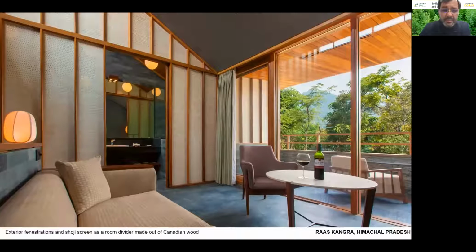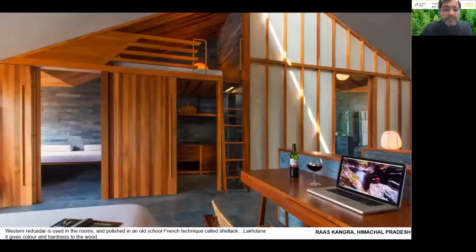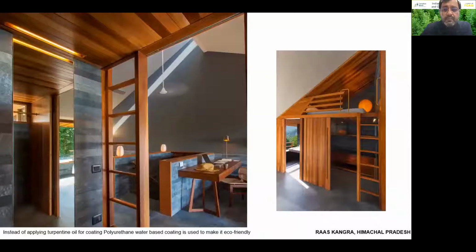And in this room, the wood again has been used as glazing systems, as a shoji screen between the toilet and the washroom, becoming an element. This was Western red cedar, with a lagdana finish, a natural French technique called shellac lagdana finish, to give it color and hardness. It was just one wood used all over the room, creating an attic as well.